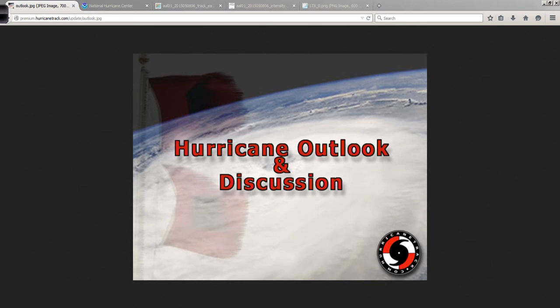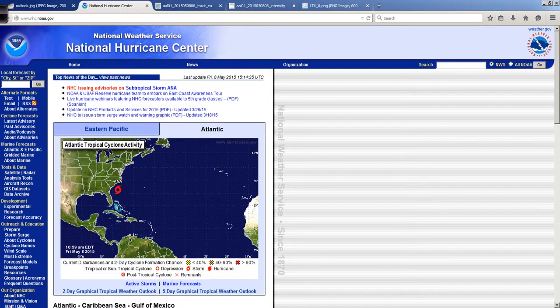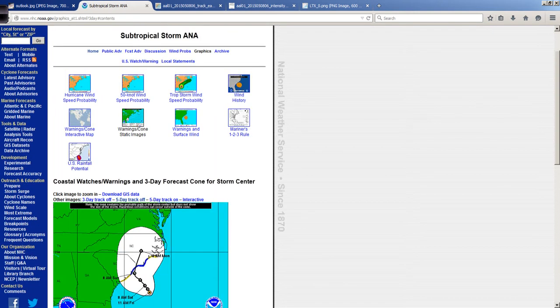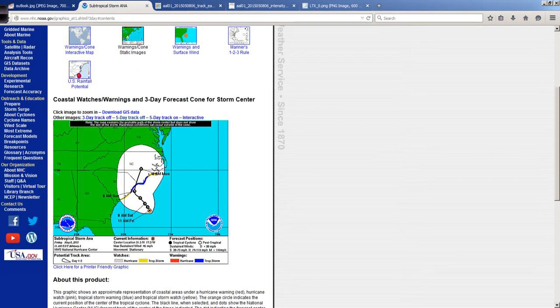Still not hurricane season yet officially, but Mother Nature doesn't follow man-made calendars very often. So here we are talking about subtropical storm Ana off the southeast coast. The very latest from the National Hurricane Center shows us that while the system continues to get better organized, it's still not quite purely tropical in nature.